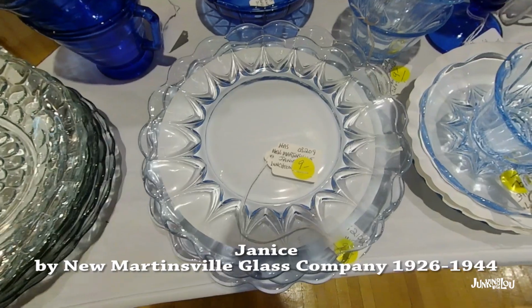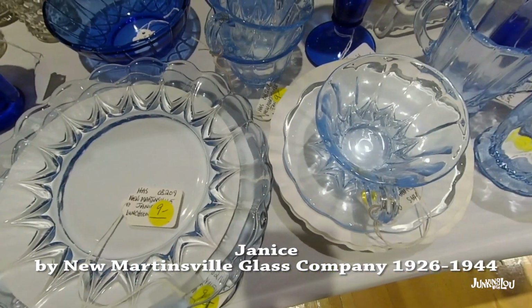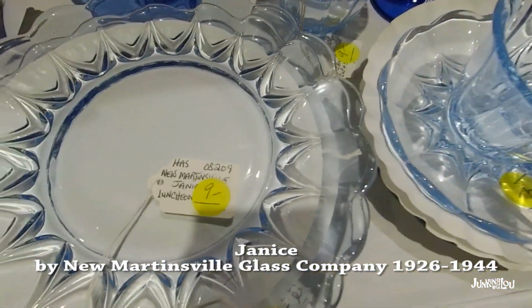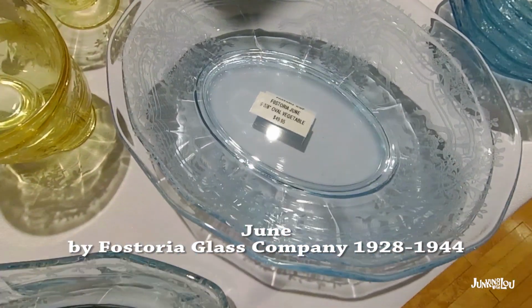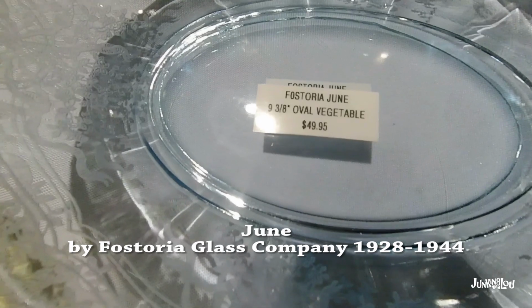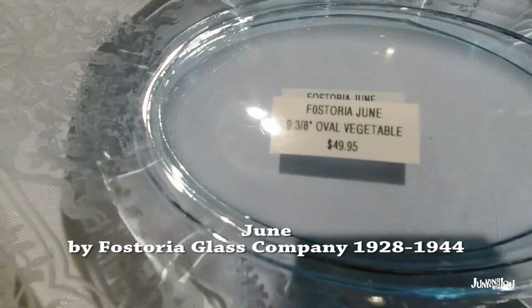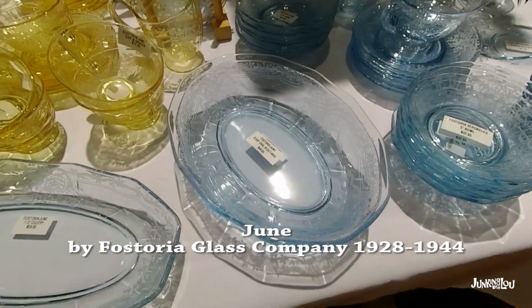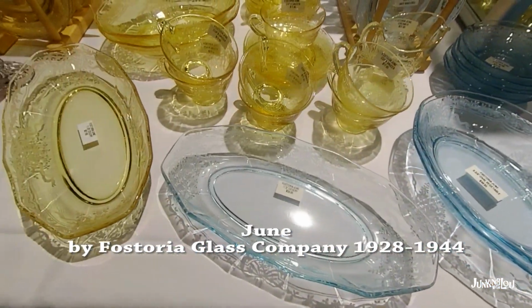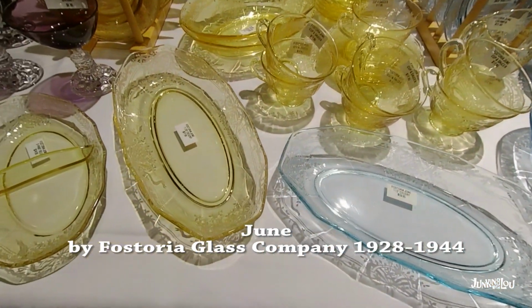This is Janice by New Martinsville Glass Company from 1926 to 1944. And this is June by the Fostoria Glass Company from 1928 to 1944. And this particular dealer had a lot of June. It was just gorgeous. This is another one I don't think I've ever seen other than at the Depression Glass Show.